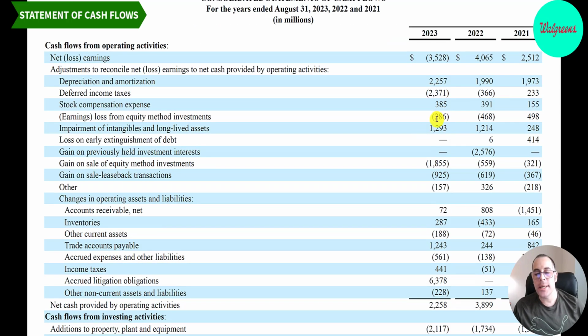It looks like they passed through a big impairment, $1.3 billion. That brings down your net income, but it's a non-cash item, so we add it back here. They had a gain on the sale of equity method investments, $1.9 billion, and we minus that out here.